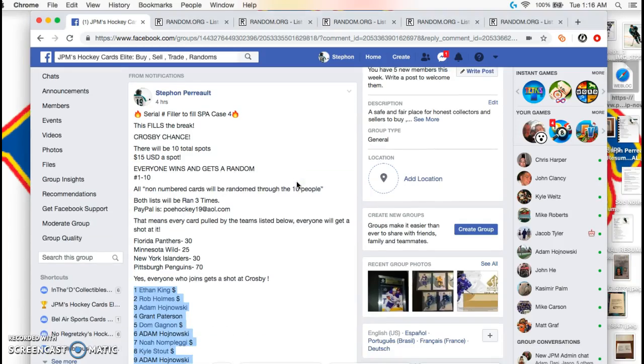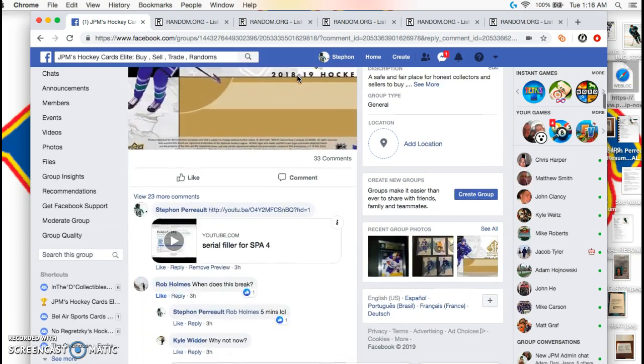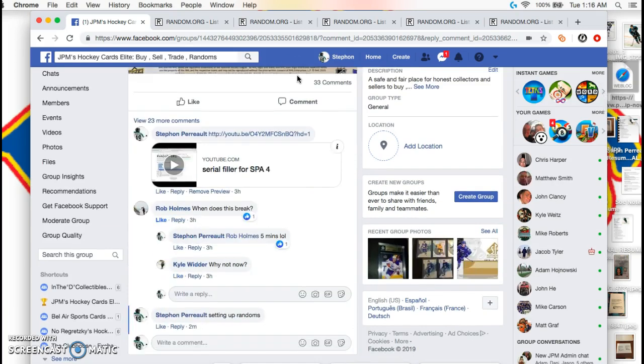We are doing the randoms for the serial number filler. So we got 4 autos. We're just going to do the randoms. You guys are each going to get a chance.